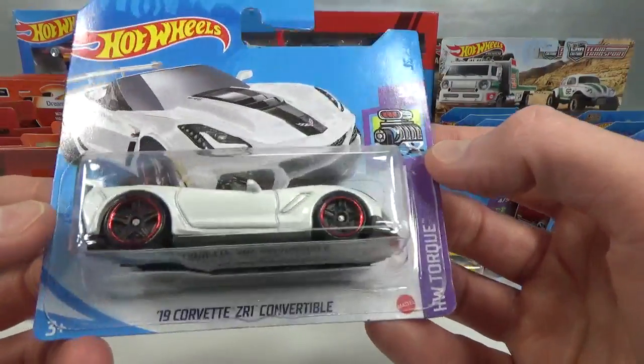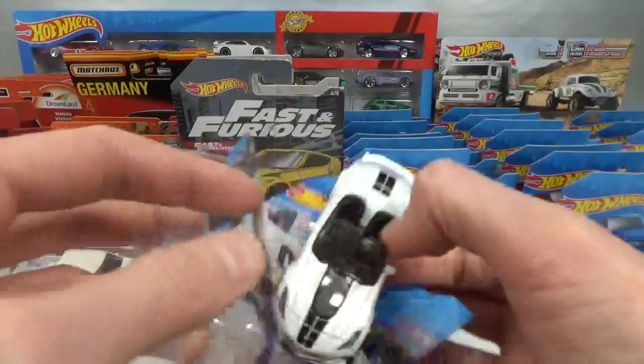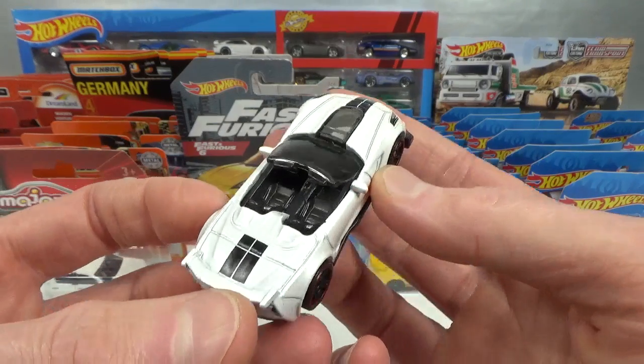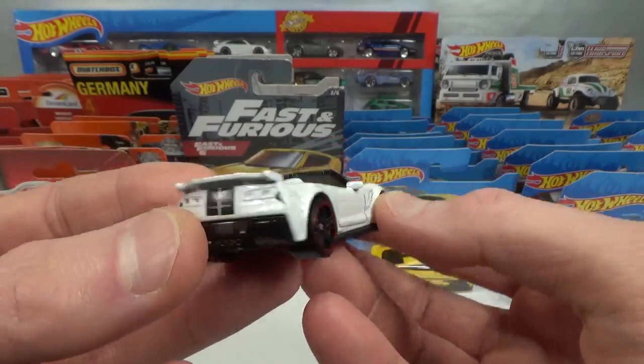The 2019 Corvette ZR1 convertible. So we get a rear tampo and a top tampo basically, because I think these lights and logo and stuff are top tampo.